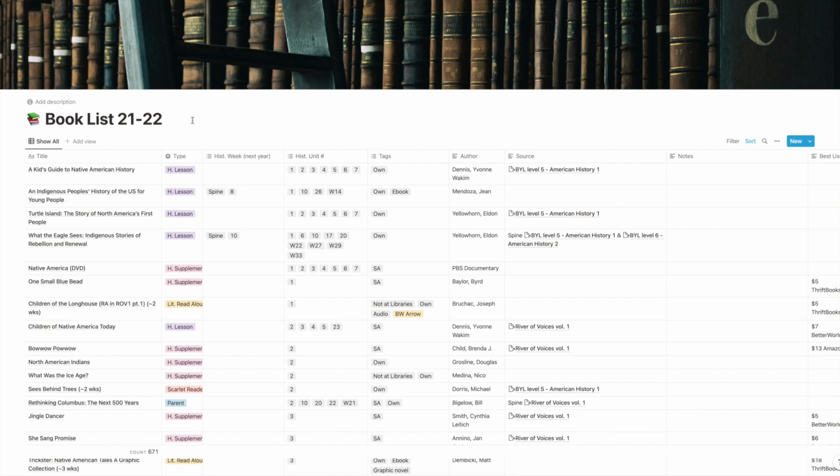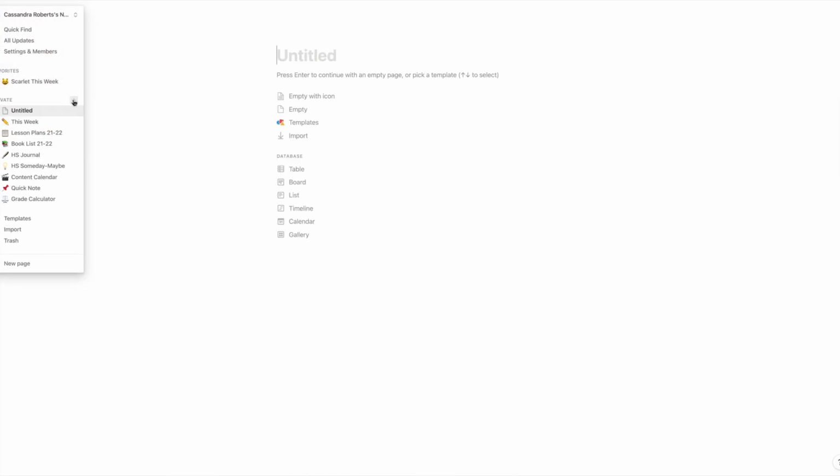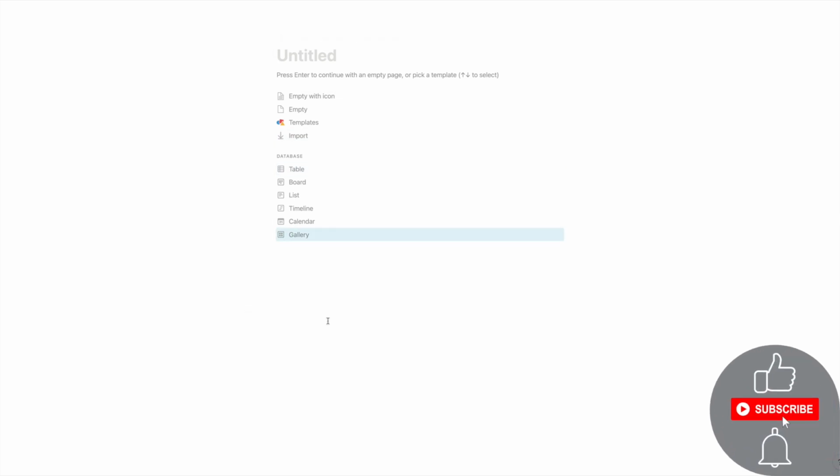There is a lot you can do with Notion. It's so open-ended that it's kind of hard to know where to start. When you have a new page, it looks like this. So it's really hard to look at this and imagine what it's going to be when you're done.